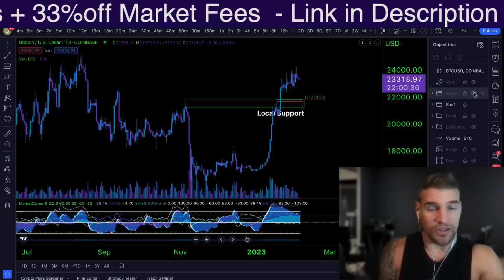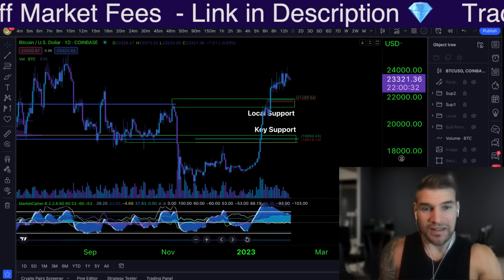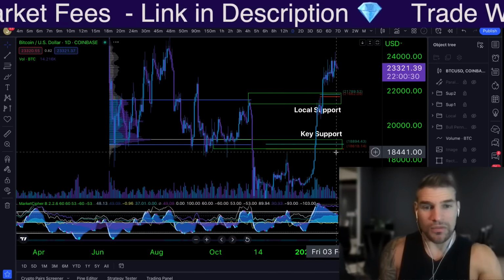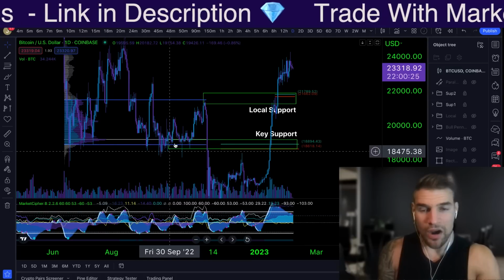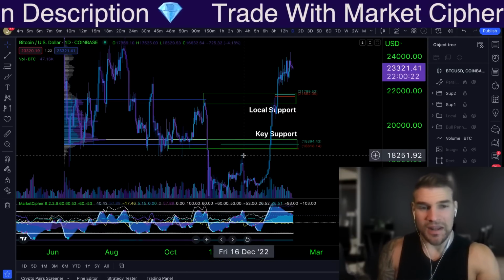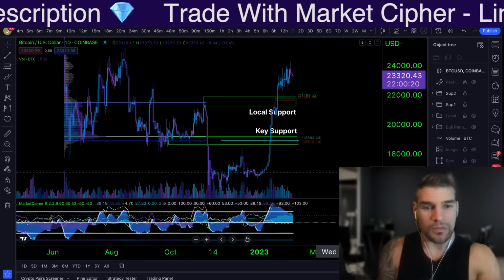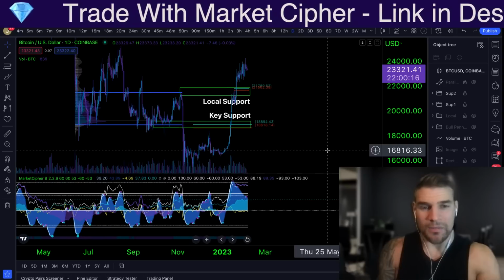Now, again, if we don't hold that, the next major zone is going to be the $18.6 to $19,000 level. Key support resistance flip, guys. We can see it was support back in June, support in August and September and October, and then was our resistance in December. And here's the thing, if we do come down to these zones, this is how we're going to know that we are going to get a bounce from here.